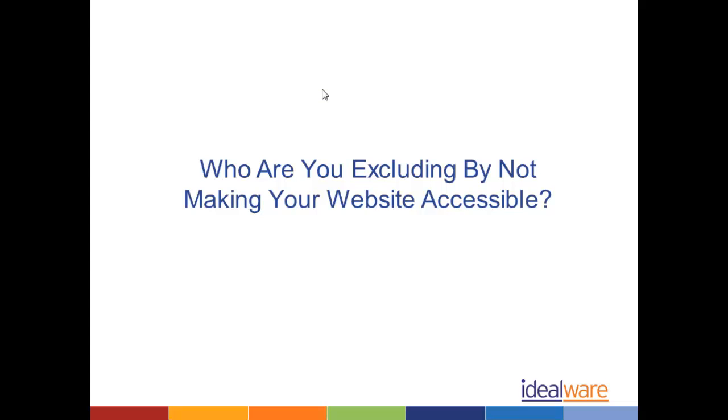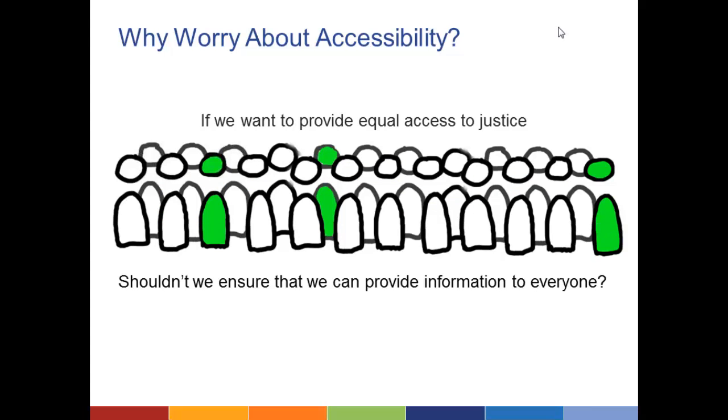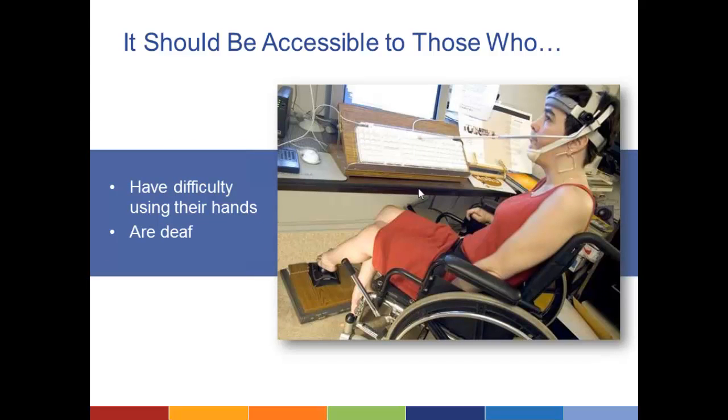So let's run through the concept of, if you don't make your website accessible, who are you excluding? Shouldn't we provide equal access to justice to everyone? That includes people who are colorblind, are dyslexic, can't see well, have difficulty using their hands, or are deaf, for instance.